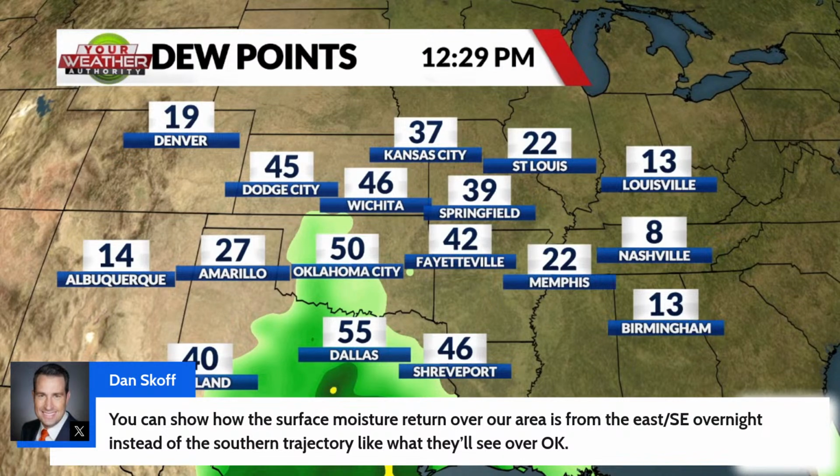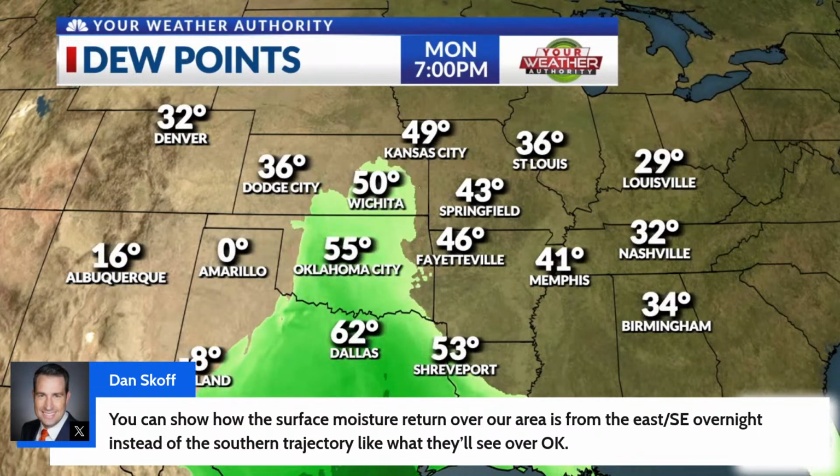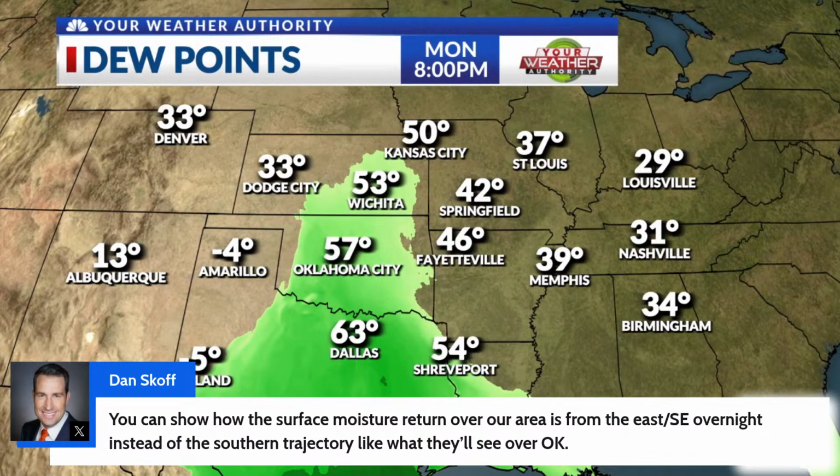Look at that plume of moisture through Dallas and Oklahoma City. This is where that QLCS central kind of setup is going to be observed. And I can even quickly show a future track with the dew points here to represent that. Now, we're still going to get some higher dew points in Northwest Arkansas, no question. But look at that. It's still not in place over Northwest Arkansas at 8 p.m.